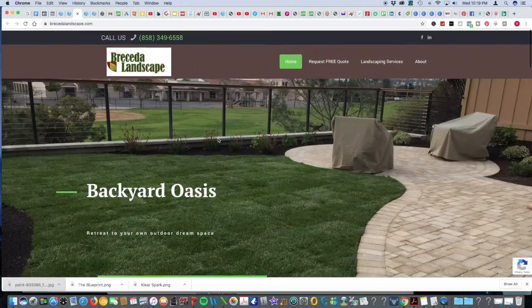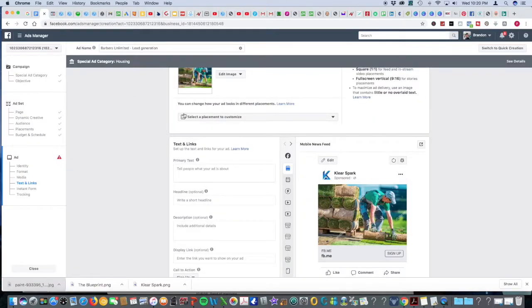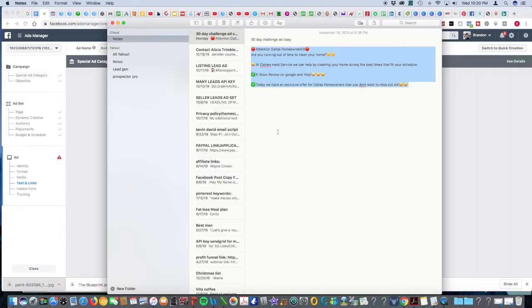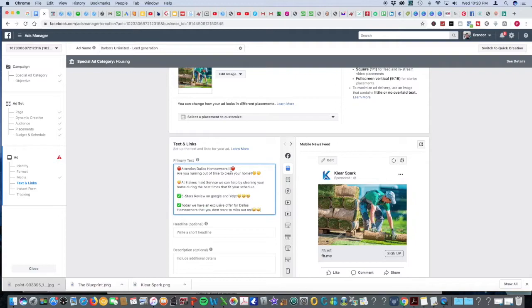But yeah, anyway, this is what they're doing. So what we'll do is just stick to our same old script that we've been doing the past, I don't know, 10 campaigns. So copy this and then paste that.